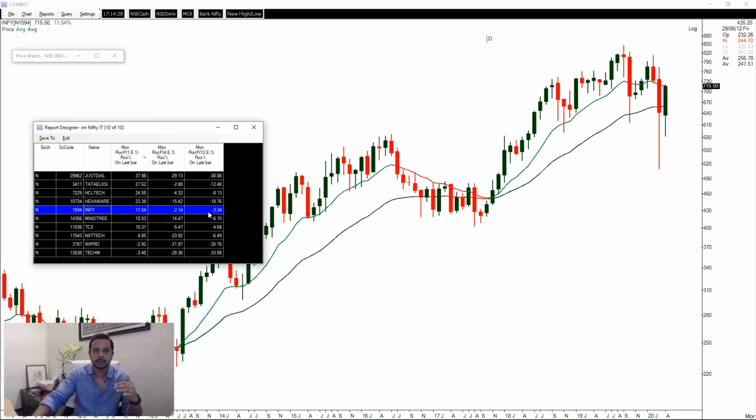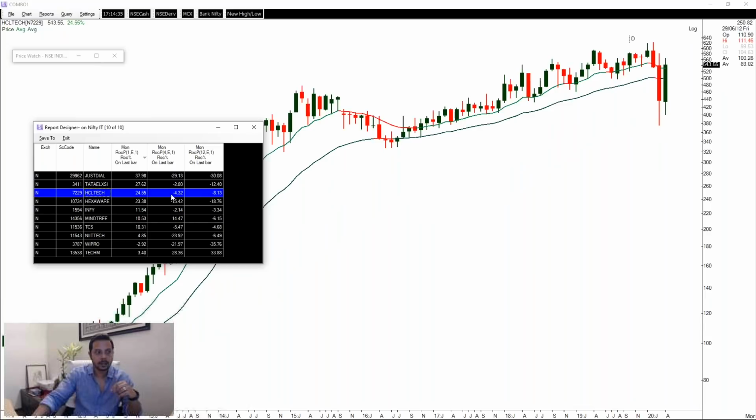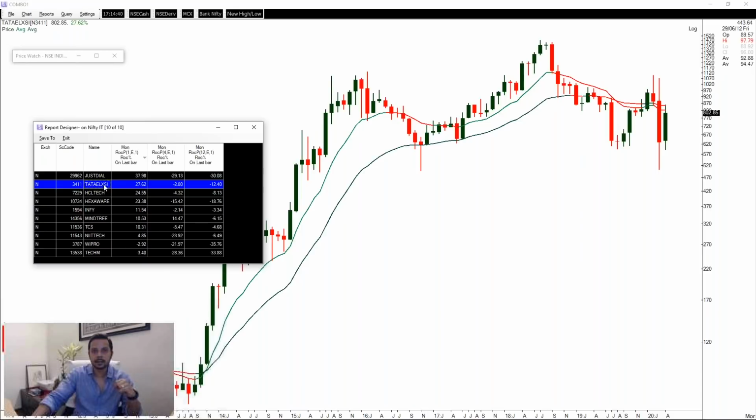Then you have NIT Tech, and Infosys up 11.5% for the month, down only 3% for the year, and down only 2% for 4 months. There's HCL Tech also, which is up 24%, down only 4% for 4 months, and down 8%. And of course, there's Tata Elxsi. So if you look at the IT stocks which make up the Nifty IT, it's not that each and every one of them has shown exceptional strength or exceptional weakness. Just Dial, if it comes at the top of the list, does not make it the strongest counter.